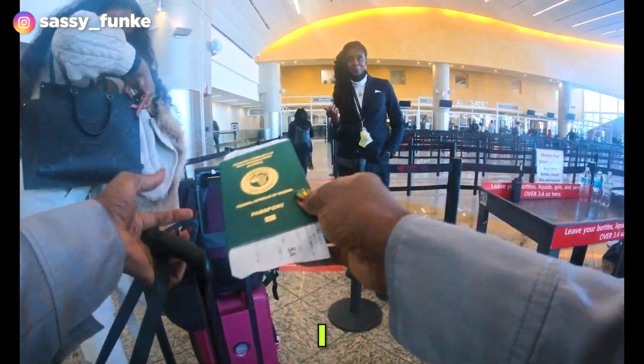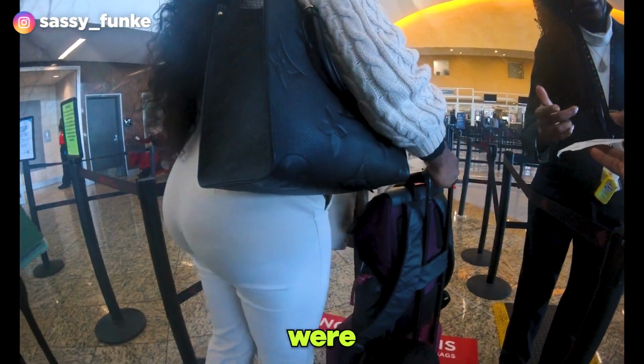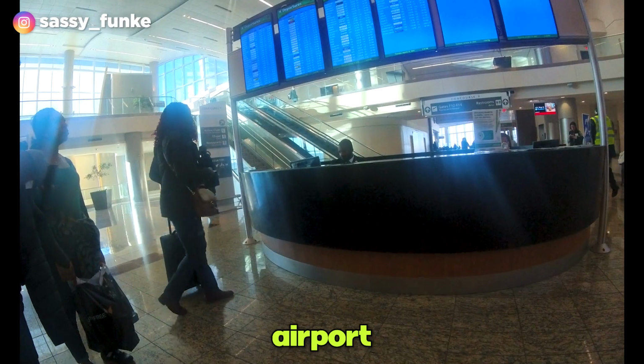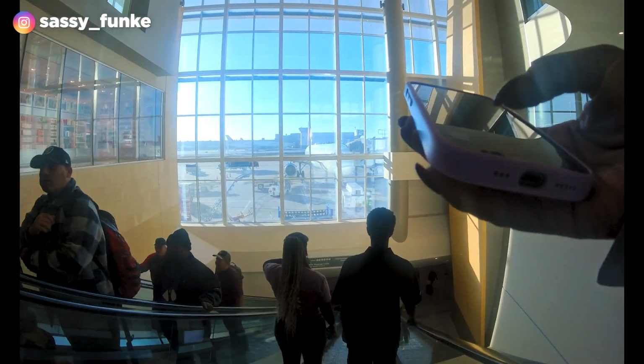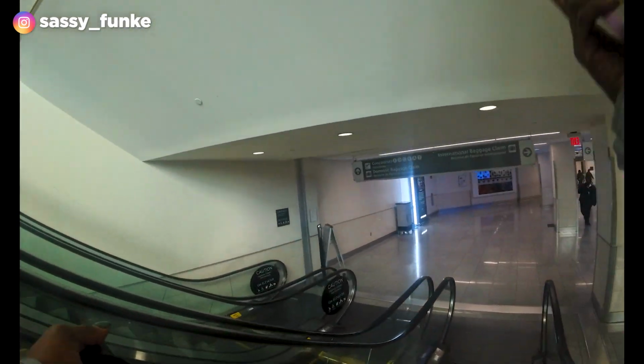After check-in, I proceeded to the immigration line where my boarding pass and passport were checked, and my luggage went through screening. I located my gate via the airport screens and realized it was a train ride away. A few minutes later, I arrived at Gate E.